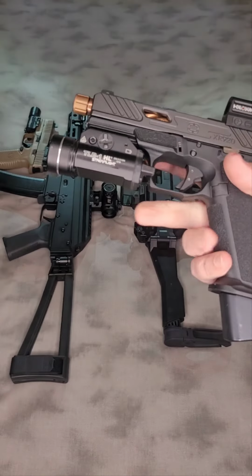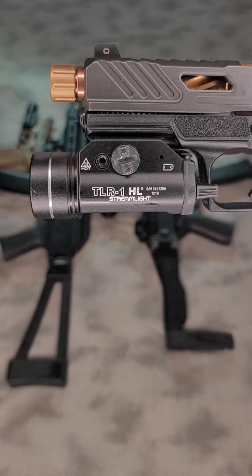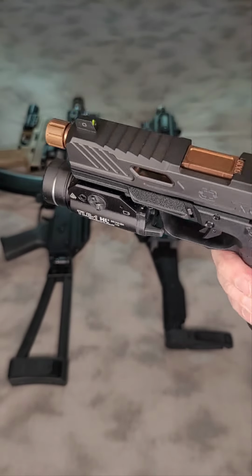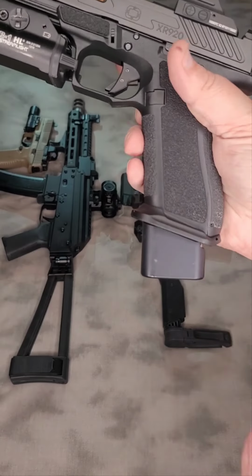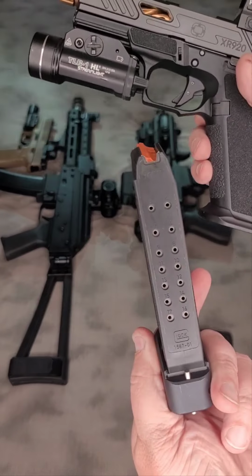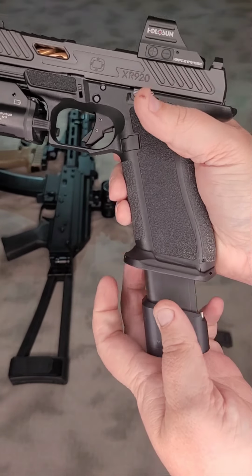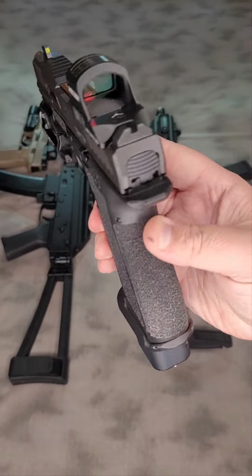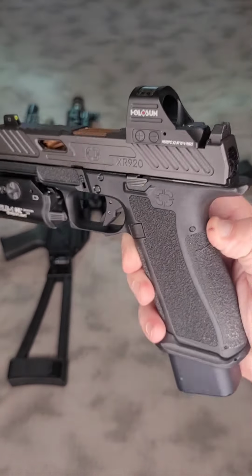It's night half the day, so Streamlight TLR1HL topped off on this, and because you never know how many zombies are coming to the party, +6 base plate on this Terran Tactical base plate, meaning that 17 rounds now becomes 23. All in all, a great zombie apocalypse pistol.